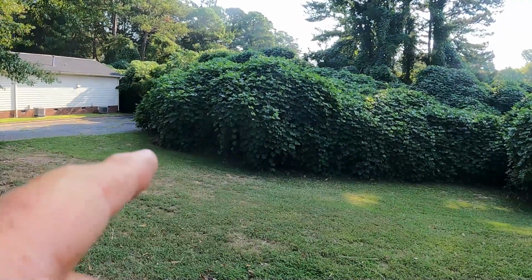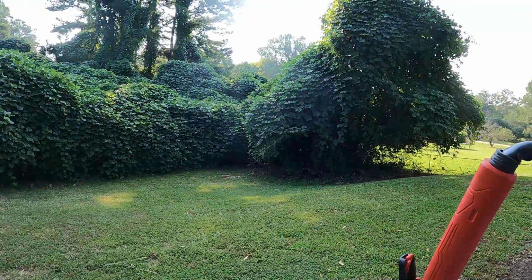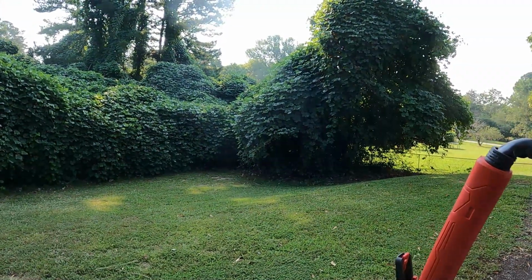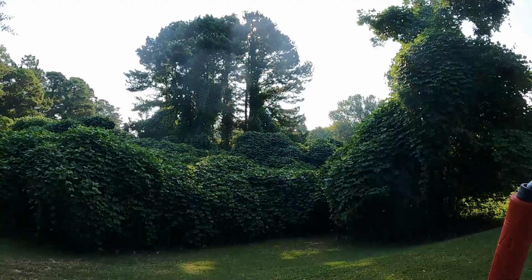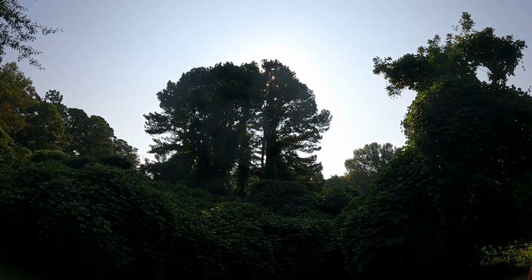I'm going to cut it back and pull it out of the trees, but I'm going to go to the root of the problem, and I'm going to dig that crap up. You know, I'm talking about the kudzu, right? Yeah. Now in theory, I want to be able to put a lawnmower down there.